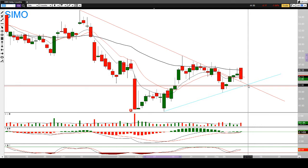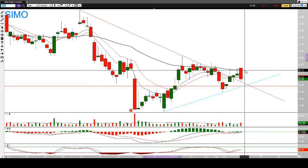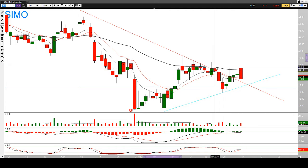So what I'd like to see is a pullback down to $44, come back into some support range over here, and if it can hold the $44, I'd be playing it on the long side. And obviously we need a break and a close over that 50 EMA for any kind of continuation move.